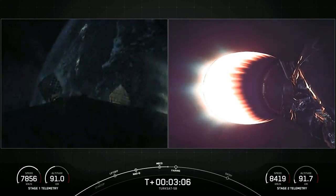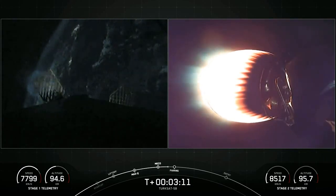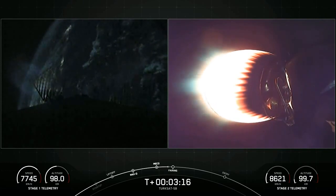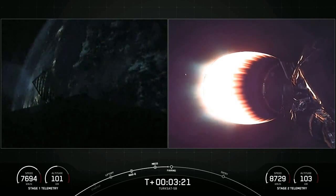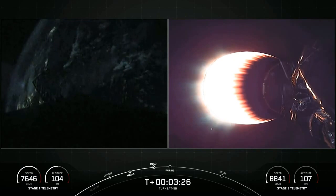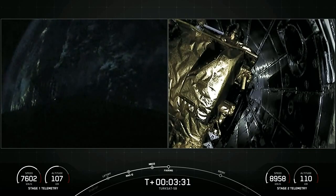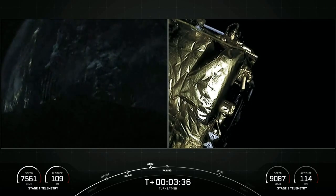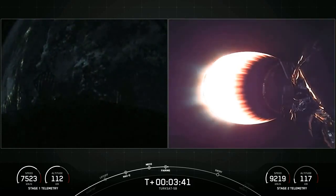Views of the titanium grid fins beginning to deploy on the left, as we see the lights of Florida in the background as we head due east from the Cape into our transfer orbit, parking orbit. We're getting ready for the camera on second stage to switch forward to look at the spacecraft and the payload fairing for fairing deploy. Fairing separation confirmed. And there you see, the two fairing halves have separated, falling away from the vehicle. We're now exposing the TurkSat 5B satellite to outer space.